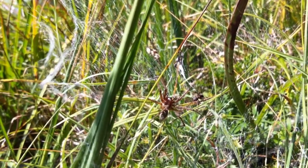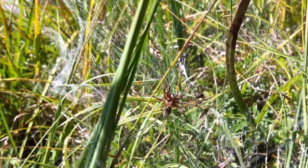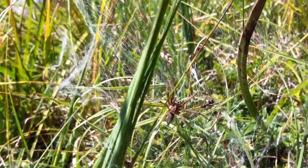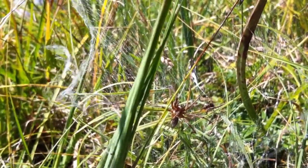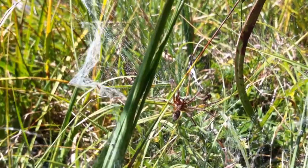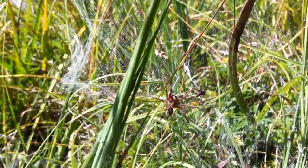Something I discovered a few weeks ago, as the grasshopper larva started to mature, was coming up here and finding the meadow, the hillside, covered in funnel-shaped spider webs.